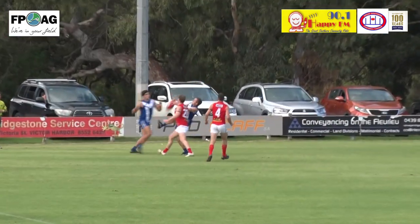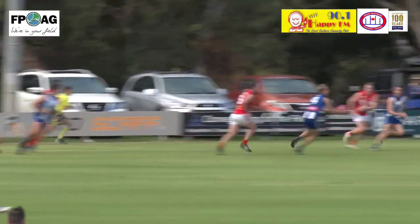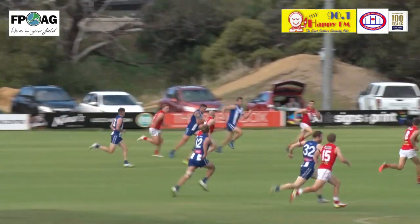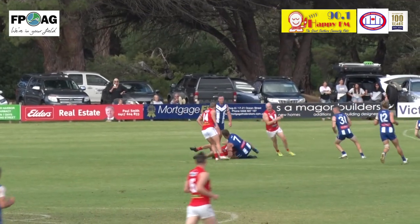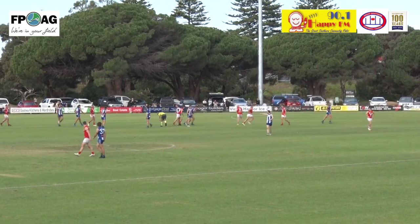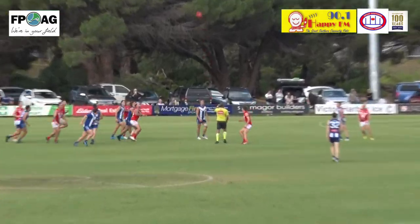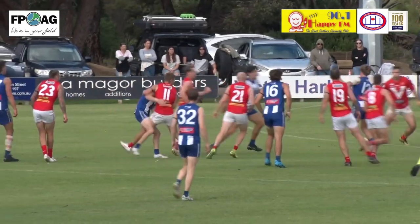He kicked it down there near the boundary line over there. When Reece Klein, he had it briefly, got rid of it, and Victor now should have it. They've got the numbers out there. There's five on, was 5-1 there at one stage. Umpire lets play go on, calls it up, and he will throw the ball up now, close to centre half forward for Victor. Gets it up, ruckman go up, get a big knock down.